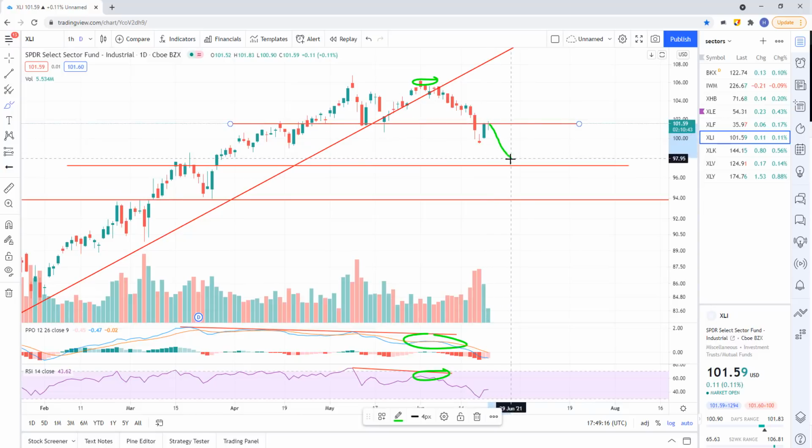Next level of support, so I'm looking for something like that. Next level of support is down to about 97.20, and then we'll likely get a bounce down there. So that's what I see in those right now.